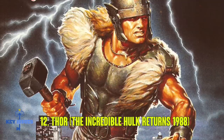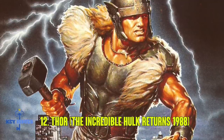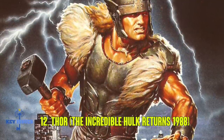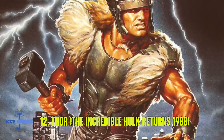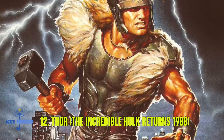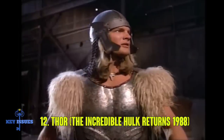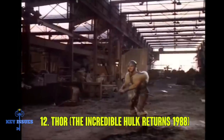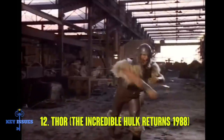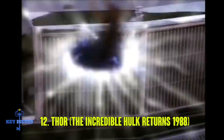Made for the 1988 TV movie The Incredible Hulk Returns, Thor's suit is a bit campy. It kind of looks just like standard Viking attire. The helmet is cool, but the rest of the suit really doesn't hold up over time. Even Mjolnir is painfully tiny, and it's kind of weird considering Thor had a long, storied history in the comics at this time. They should have grabbed something from there for inspiration.